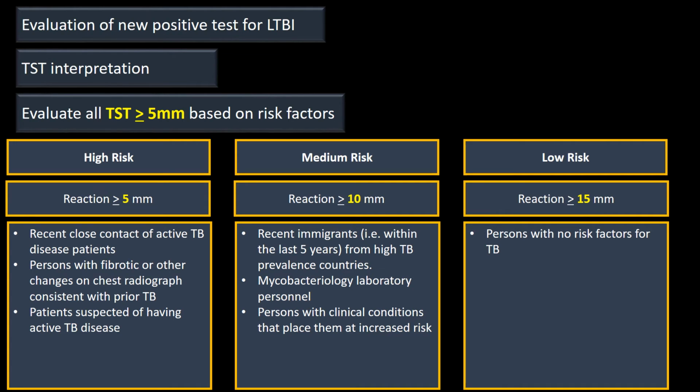So we classify the patient through a good history of high, medium, or low risk. We consider their test positive if they get 5 millimeters, 10 millimeters, and 15 millimeters. If they're positive, well, we're going to go into what we need to do next.